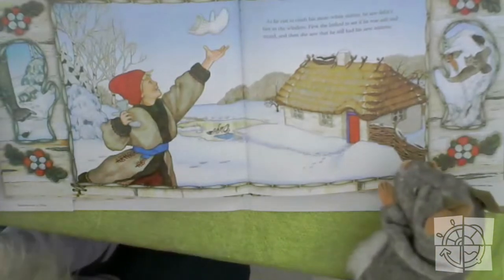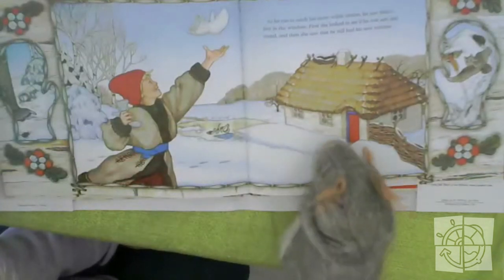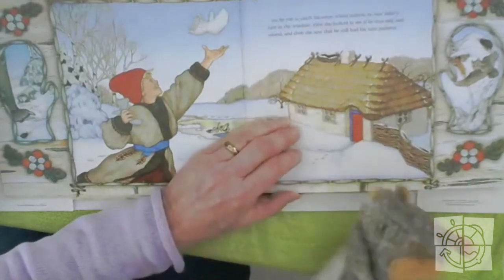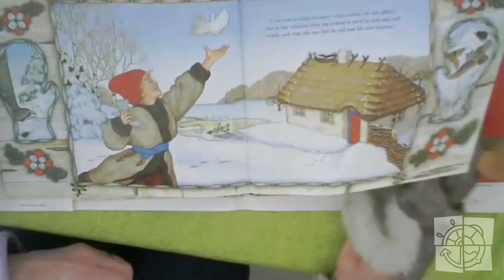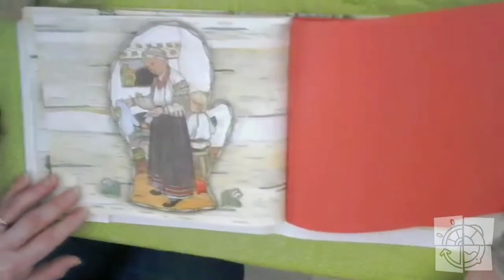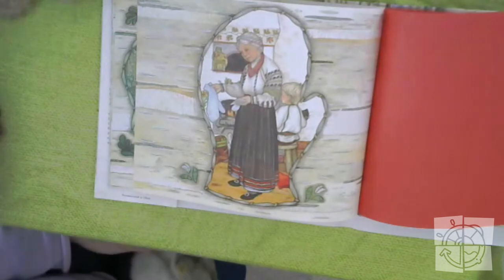Whoa. And as Nicki ran to catch his snow white mitten, he saw Baba's face in the window of the cabin. First, she looked to see if he was safe, safe and sound. And then she saw that he still had both his mittens. Phew, that's good. Oh, there she is. That is a picture. Take a look at that one up close. She's got both the mittens in her hand.